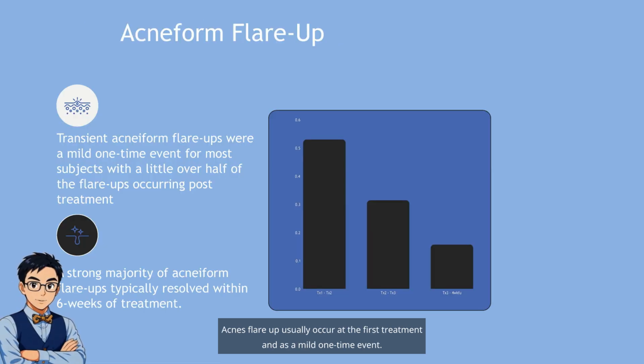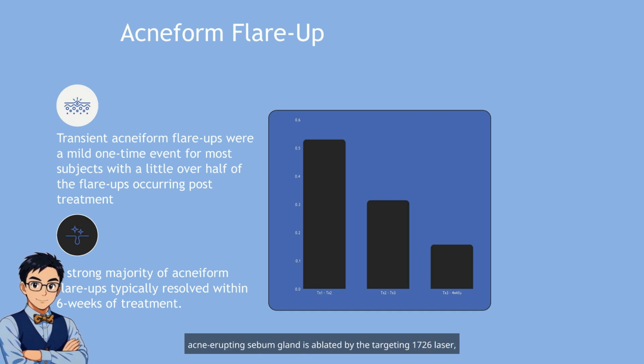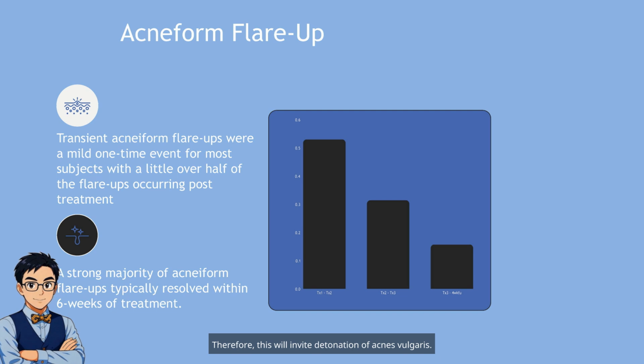Acne flare-ups usually occur at the first treatment and as a mild one-time event. This is very easily managed by simple oral antibiotics. The mechanism of this is thought to be, in some cases, the potential acne-erupting sebum gland is ablated by the targeting 1726 laser. Therefore, it induces breakdown of the epithelial barrier and invites bacteria crossing the barrier and causing infection. Therefore, this will invite detonation of acne vulgaris.